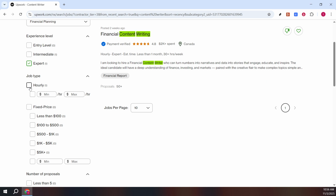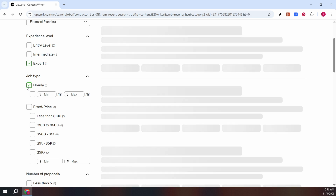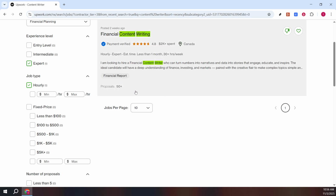Then navigate to job type and select hourly. This means you're searching for jobs that pay by the hour, which could be preferable if you're looking for a more flexible schedule or want to log your hours for higher transparency.